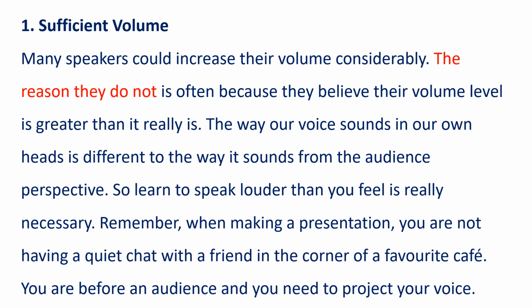1. Sufficient volume. Many speakers could increase their volume considerably. The reason they do not is often because they believe their volume level is greater than it really is. The way our voice sounds in our own heads is different to the way it sounds from the audience perspective. So learn to speak louder than you feel is really necessary. Remember, when making a presentation, you are not having a quiet chat with a friend in the corner of a favorite cafe. You are before an audience, and you need to project your voice.